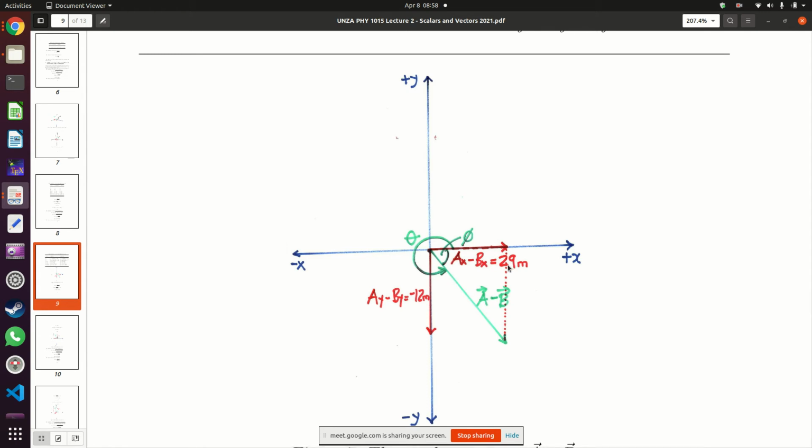Like that. So the angle you are interested in: again, we get this y component and we shift it, putting it at the end of the x component, so that we move like this. We move 29 meters along the x-axis, then we move minus 12 meters along the y-axis, and we end up here. Moving from here, there, up to there is the same as moving from the origin up to this point. This green line is your resultant a minus b. So this is where a minus b is located. We have found the size of a minus b.